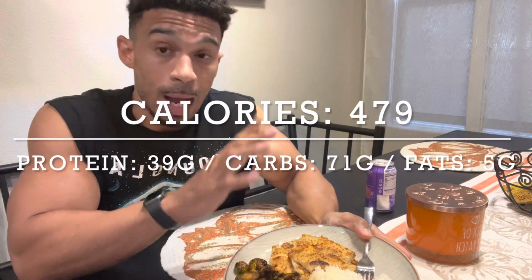So this is meal number 3, about to go down. I'm gonna put the macros right here just so you can see how much this is. But yeah, this is meal number 3. I will check back in with you when it's time for meal number 4.